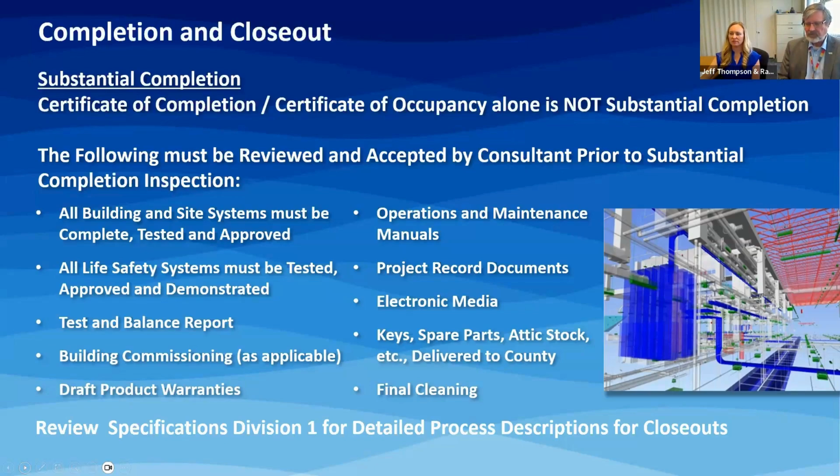Because we're long-term owners, we cannot tell you the importance of as-built documentation, warranties, operations and maintenance information, test and balance reports, building commissioning, and record documents. We use these on a regular basis. Our facilities management division looks to own these buildings for 50 years or more. So we will be going back to this well quite often. As a result, it has an outsized importance in our substantial completion.